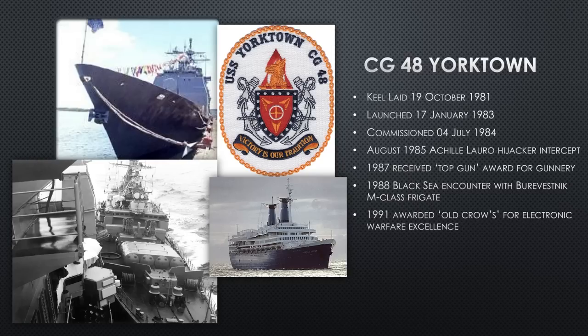And so she's sent to go and intercept the Achille Lauro in the Mediterranean. Now, by the time she gets there, the Achille Lauro incident is already winding down. They had, unfortunately, murdered one of the passengers on board. It was a real mess. But in August of 1985, she was dispatched to go and escort the Achille Lauro.